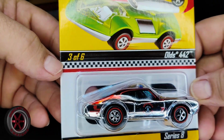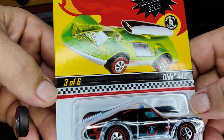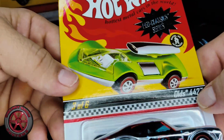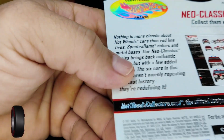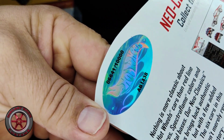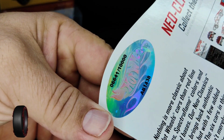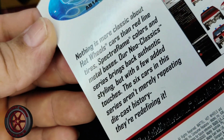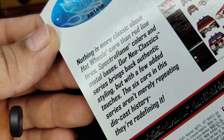This is called the security car. As you can see, it's labeled as old 442 and it has a number of 6641 out of 10,000. You can pause that if you want to read it.